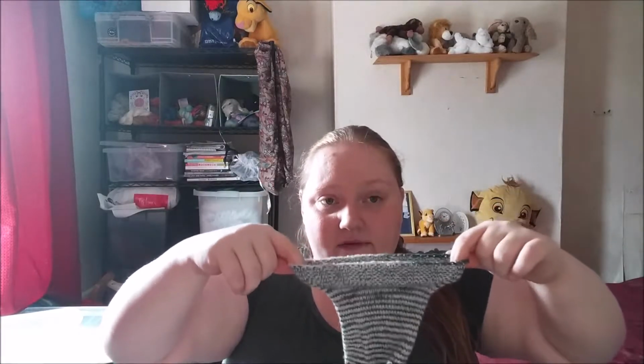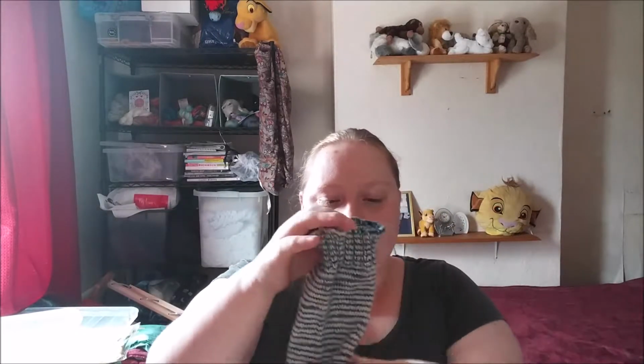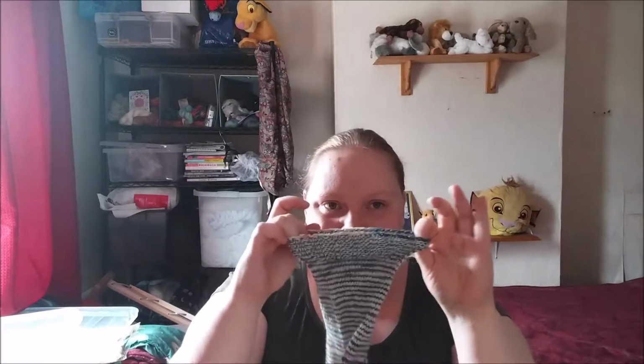Because there's nothing worse than toe-up socks where you've got to get them over your foot, over your heel especially. And then I have large calves. It's, you know, a family failing. I have large calves, so it's nice that they don't dig in or have to bunch down so they can fit around a narrower part of my leg. But it does look a little bit weird when you're just holding them up flat, but that's okay.